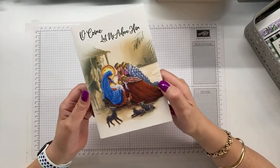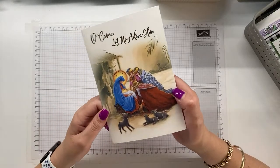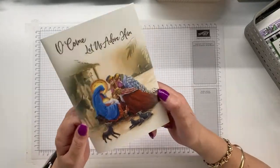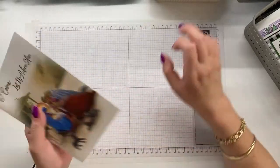I like the gold foiling in the card. I do love using some gold or metallic detail in a Christmas card. It just works. It's a gorgeous card.